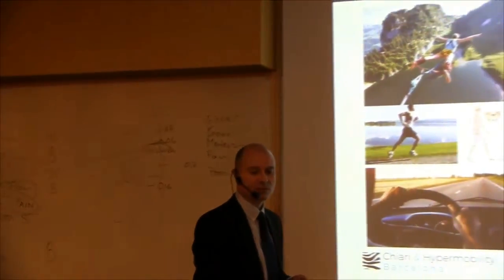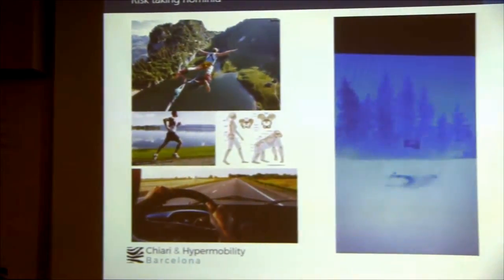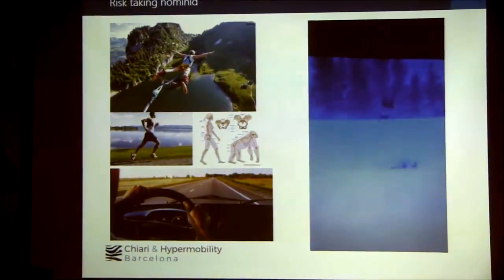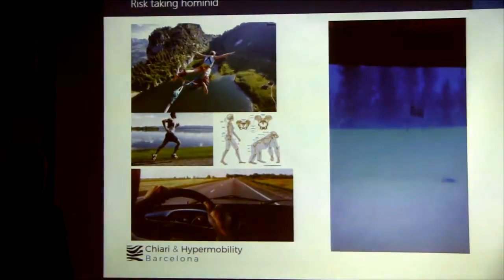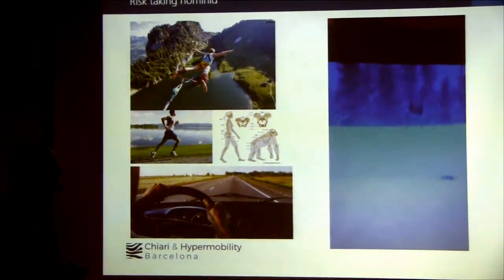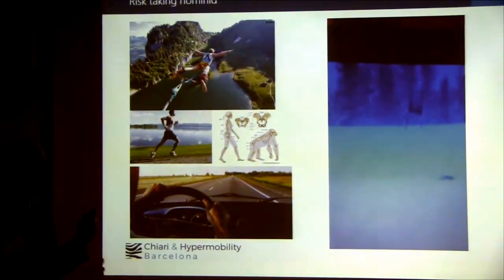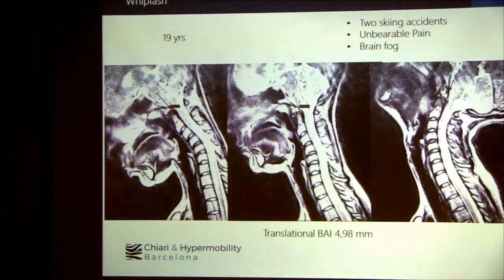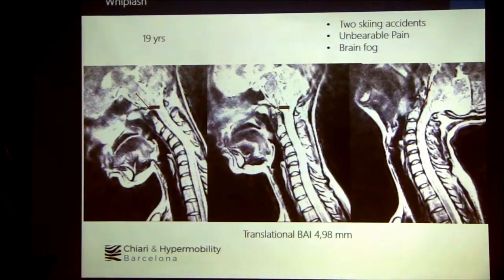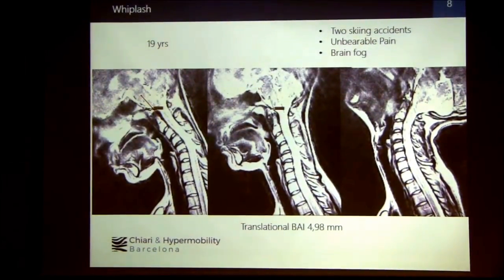As an example of our risk-taking, this is one of our patients. She is Swedish, and she was skiing, almost professionally. She had a couple of these kinds of cervical injuries, and in that case, it's also the helmet weight. That's something important in the cervical spine. She had a translational BA, which we'll explain later, of about 5, so it means there was a clear instability. She's only 19 years old.